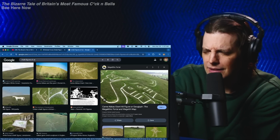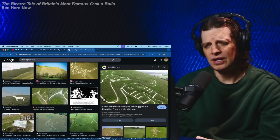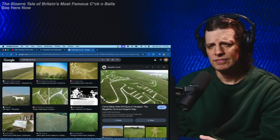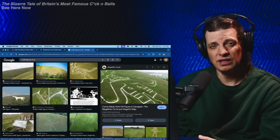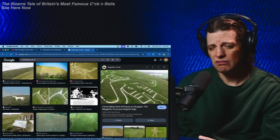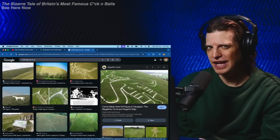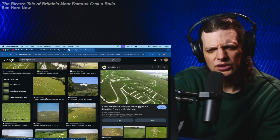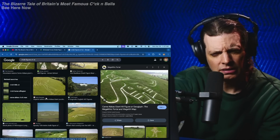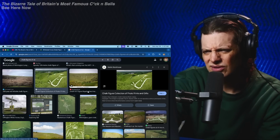I feel like someone probably carved the giant in there, and then some teenagers probably came around and said, let's give it a big... Wouldn't that be funny? And they were right. It is funny. Have any of y'all had sexual intercourse on the giant's giant? What is that? That one's not very good.